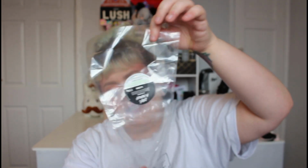Then I have got the Life's a Beach from the Fresh and Flowers box. So this was a sand scrub that smelled vanilla-y. Really like that, lovely and scrubby. I just wish there had been more in the packet. Mainly because I'm greedy. But also, why shouldn't there be more in there?